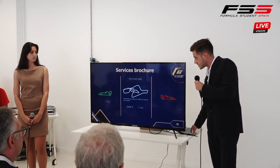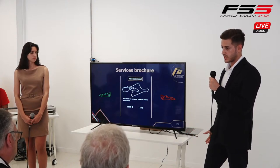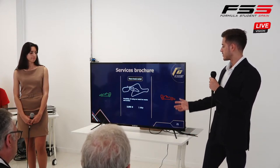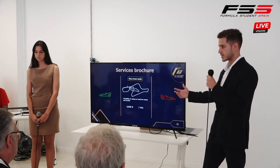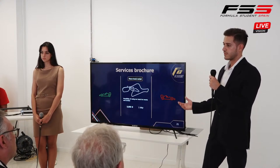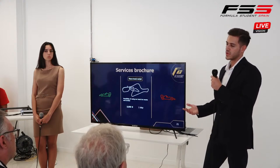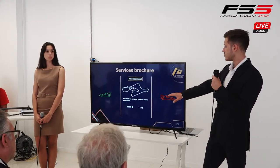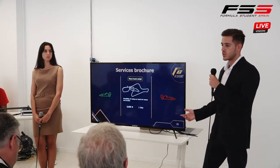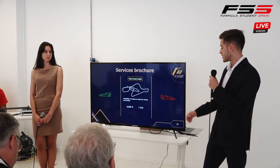Then we have the classic racetrack rental that goes for 3,000 euros for 1 day. Even here, we are not like the other racetrack rentals, because we saw the market and they just rent it for like 5 hours or 8 hours. You don't have a full day and you don't really have many optionals. But if you rent the racetrack with us, you get a full day, full access to all the cars, and you can do events. There are a lot of services that we put within this price.